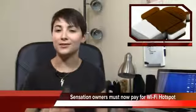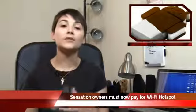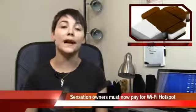Before, it was due to a software limitation. You were able to get that feature for free, but once you upgrade to Ice Cream Sandwich, you will have to pay for it. But at least you Sensation and Amaze owners, you'll now get to enjoy Android 4.0. Next up, Motorola has updated its Android 4.0 rollout schedule, so here are the details.